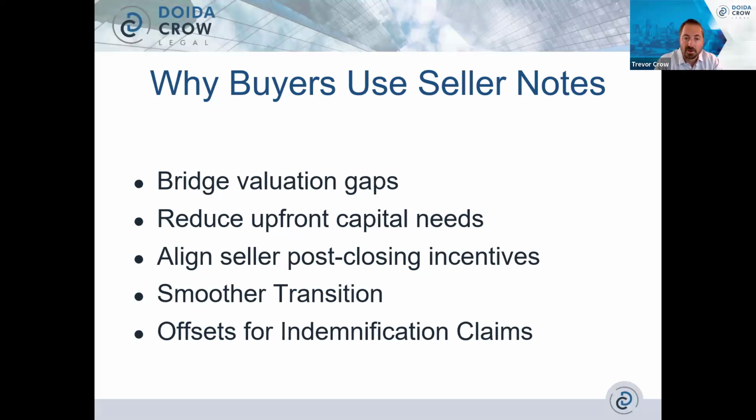And then the other couple reasons here. One, I put smoother transition. Oftentimes with the seller, they still have a financial stake until the note is paid. They're often more willing to support the buyer post-sale with training and advice, because they want to ensure the success of the business. That's important to them, to keep it going and to make sure they get paid. And so that aligned incentive is helpful for a smoother transition.